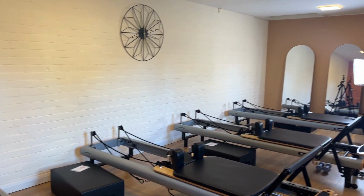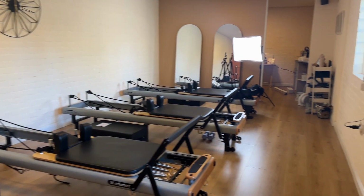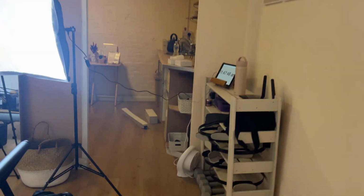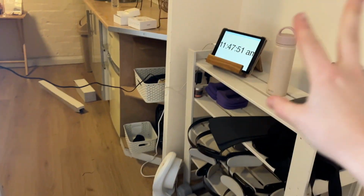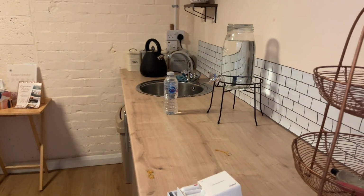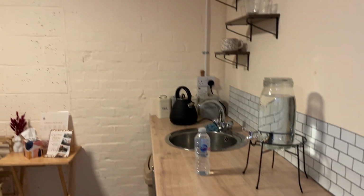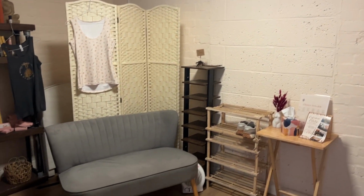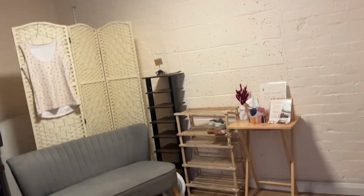This is the room from the other angle. This is it. It's tiny. It's cute. And then down here, we've got a little station where I've got some weights and circles and things like this. And then we've got this little room at the end. Please ignore the mess. We've got a little kitchen space, a place to leave your shoes and get ready for your class. Duck under this cable.